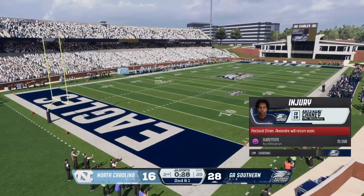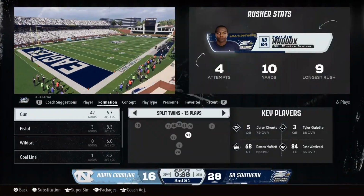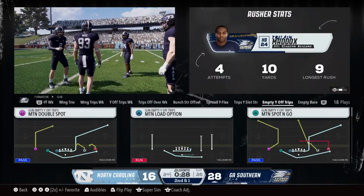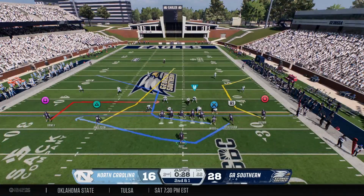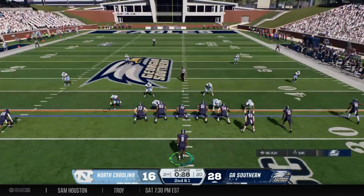Quick timeout from the offense to save precious seconds. Coaches always harp about staying ahead of the chains, and when you can run with that type of efficiency on first down, man, you are doing just that.